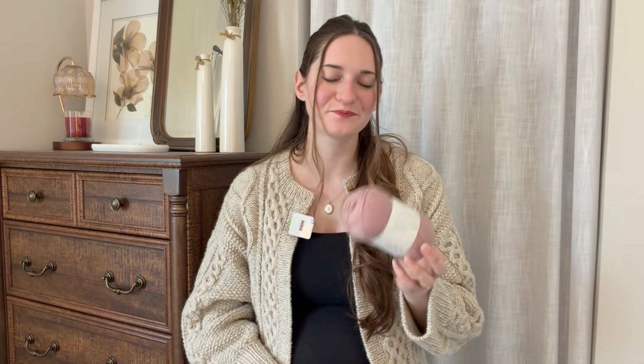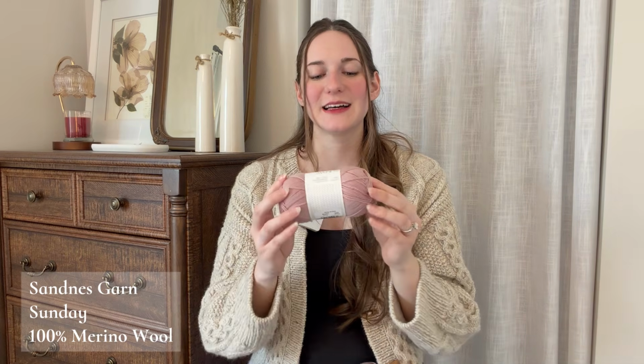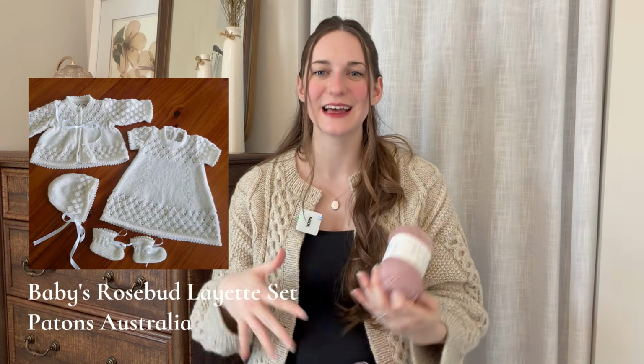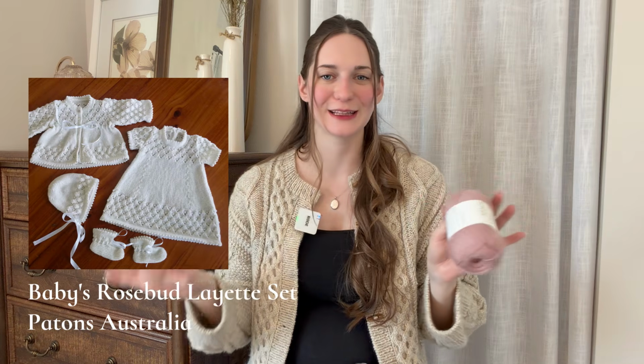So I am gonna knit one outfit, and this outfit is gonna be for our newborn photos right after she's born. I have my yarn here. This is Sunday by Sandnes Garn. Gorgeous. It is 100% merino wool, and it is a fingering weight yarn, and I'm planning to knit a cute little set. It has a little dress, little mittens, a little bonnet, and little booties.